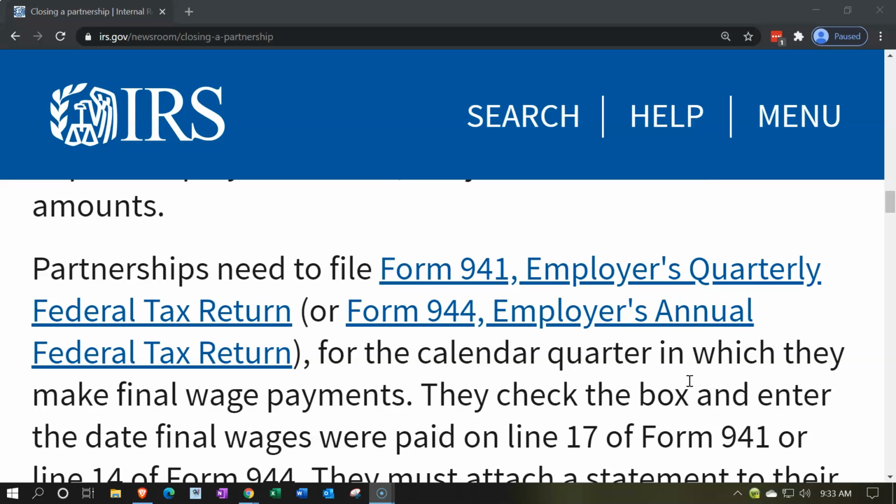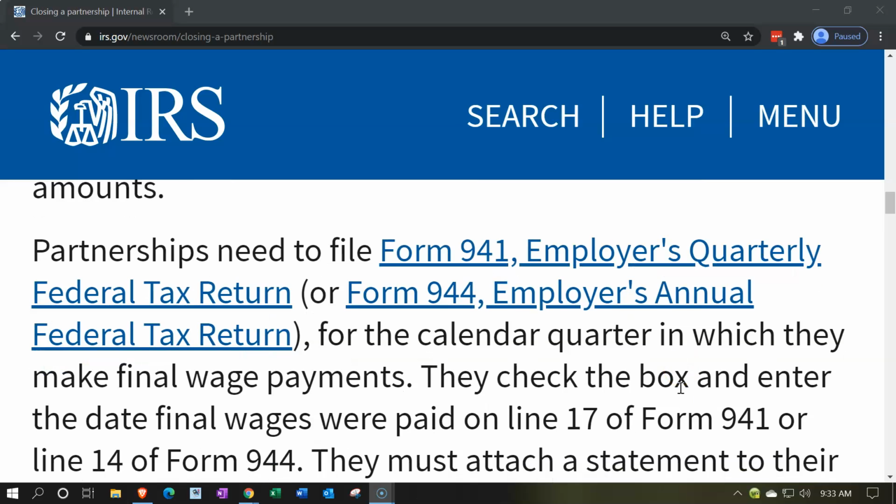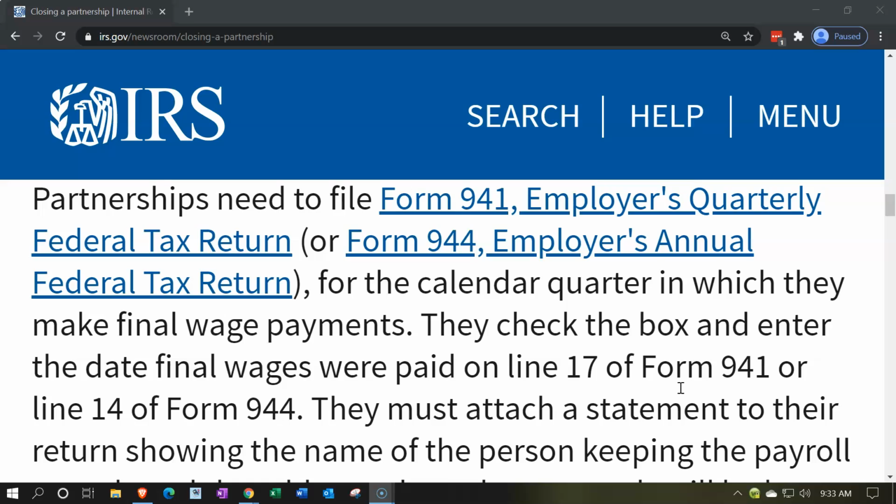You typically got to keep up to date with the quarterly return if you have employees, or Form 944, employer's annual federal tax return, if that's applicable, for the calendar quarter in which they make final wage payments. So you want to make sure you file the 941s up through the final quarter that you're making the wage payments, and then although there's a tendency to say, okay, this thing's done, I don't want to deal with it anymore at this point, you still want to follow through at the end of the year with the year-end forms like the 940 and the W-2s.